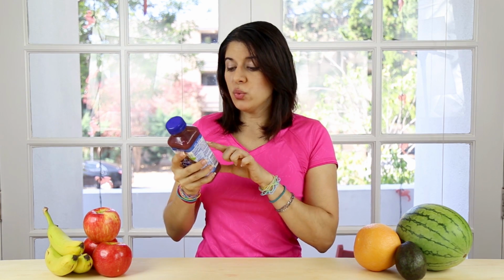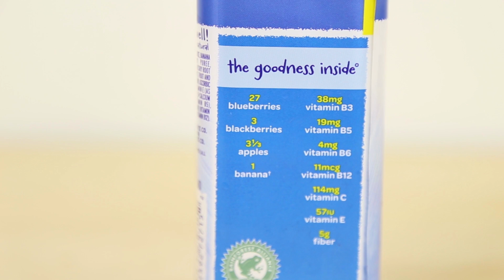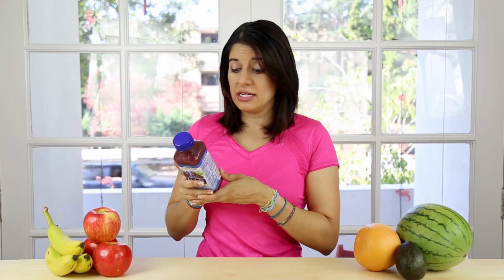Well, it's going to be a little bit different for everyone, but we can use some common sense to figure it out. Let's take a look at this juice again. It contains 27 blueberries, 3 blackberries, 3 1/3 apples, and 1 banana. Now, would you ever sit down and eat 27 blueberries, 3 blackberries, 3 1/3 apples, and 1 banana at once? Or would you sit down and give your kid all of those things to eat at once? Probably not. This is healthy, which is a relative term that I hate, in terms of ingredients, because the ingredients are pretty solid, right? Healthy fruits. But when we look at the macros and how much sugar is there, we may not want to consume this at least all at one time. It's not really 1 serving's worth of juice.